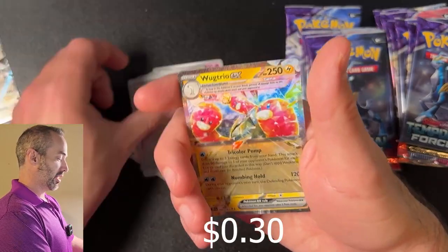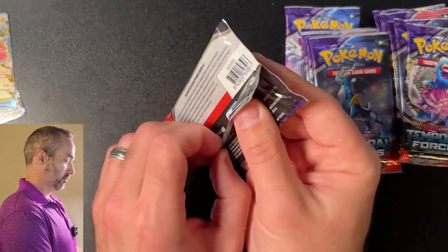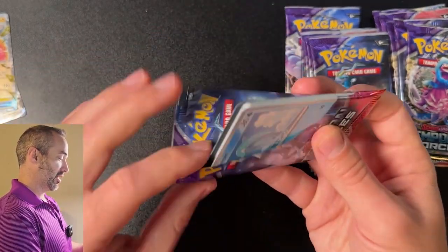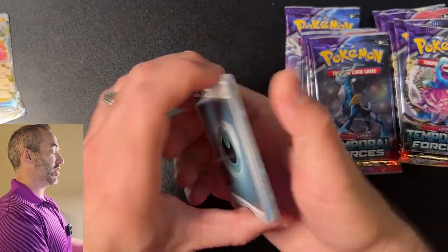Rapidash, Turtwig, Booster Cash, Awug Trio. Okay, so we're getting some EX cards. Nothing too exciting, but at least we're pulling something. You know, I've heard Temporal Forces has terrible hit rates, so I'm just glad to get anything out of these, and hopefully, like I said, we'll pull enough value to equal the price of what we paid.